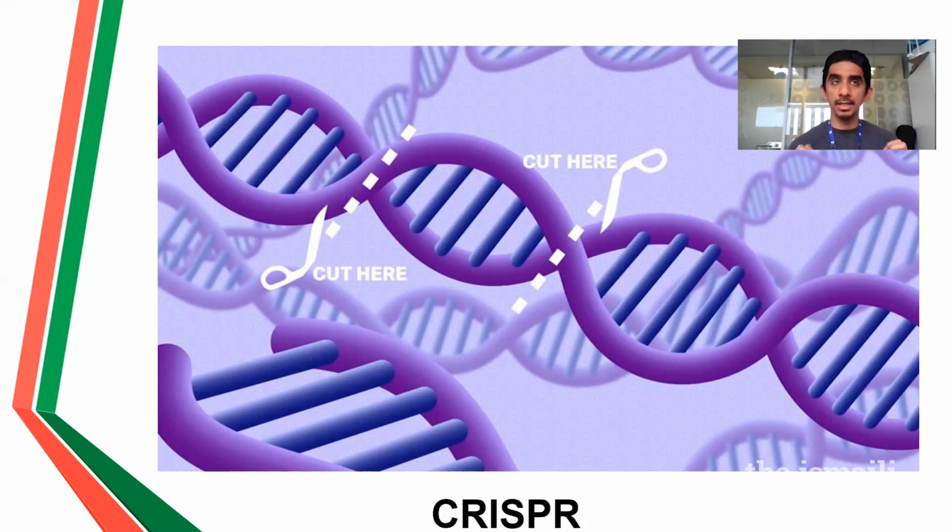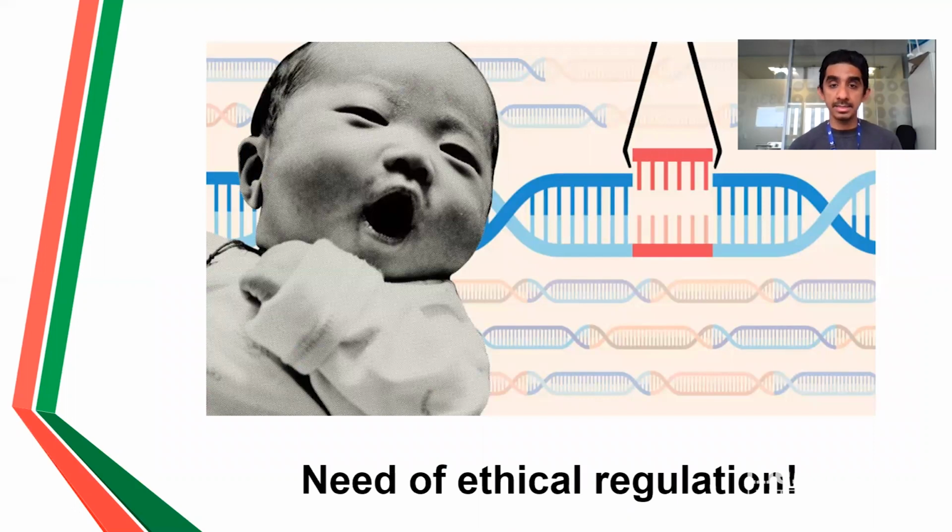But the word of caution is, as I was saying, that we do need ethical and regulatory approval. A few years ago, there was a scandal about a CRISPR baby, in which a particular scientist removed a gene using CRISPR from a human baby. We don't exactly know the function of that gene. We do know broadly, but it was not exactly known. That highlights the need for ethical regulation. Any experiment that is planned should be regulated by a regulating body.